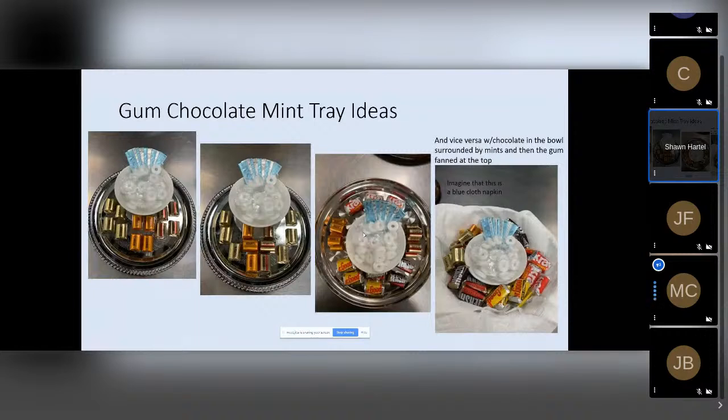And then going back to the sauces, Nuke helped us out. He said the consistency of the sauce helps a lot. If they're thick enough, you can just dollop it on there and drag it with a spoon.